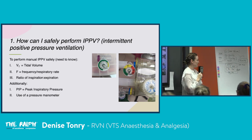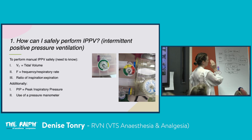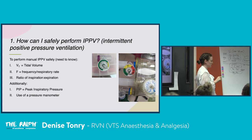We tend to only start manipulating ratios when we're really trying to alter how they're breathing on a mechanical ventilator. But a lot of my manual IPPV is just applying what I think is the tidal volume, a PIP using this, and an inspiratory to expiratory ratio of 1:2. And generally, I achieve apnea using this.